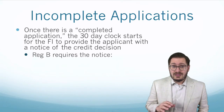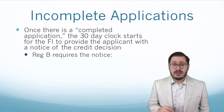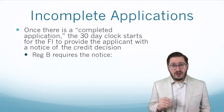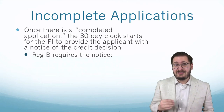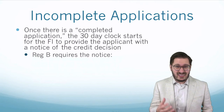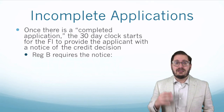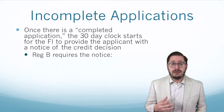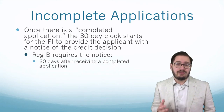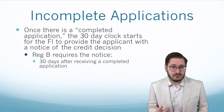Now, once there is a completed application, then Regulation B has this 30-day clock that starts where the financial institution has to notify the applicant of the credit decision within that 30 days. So that clock starts. Now, Regulation B requires the notice within 30 days after receiving a completed application. That's right out of the rule.